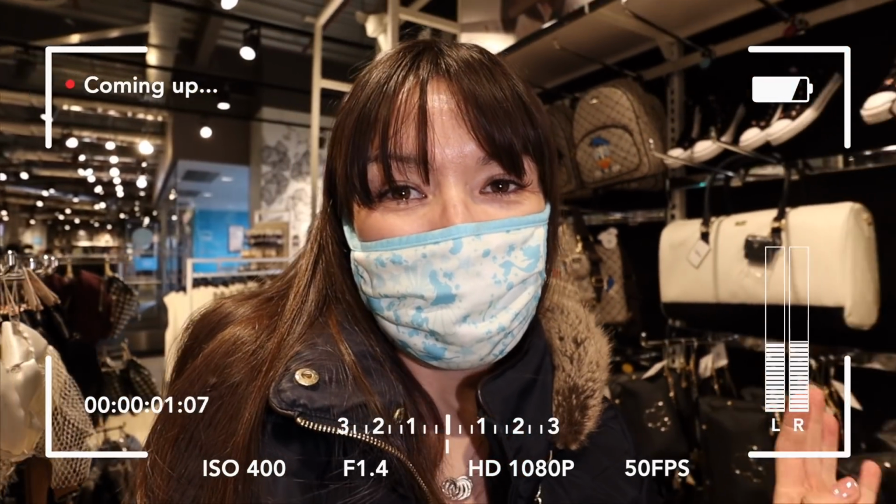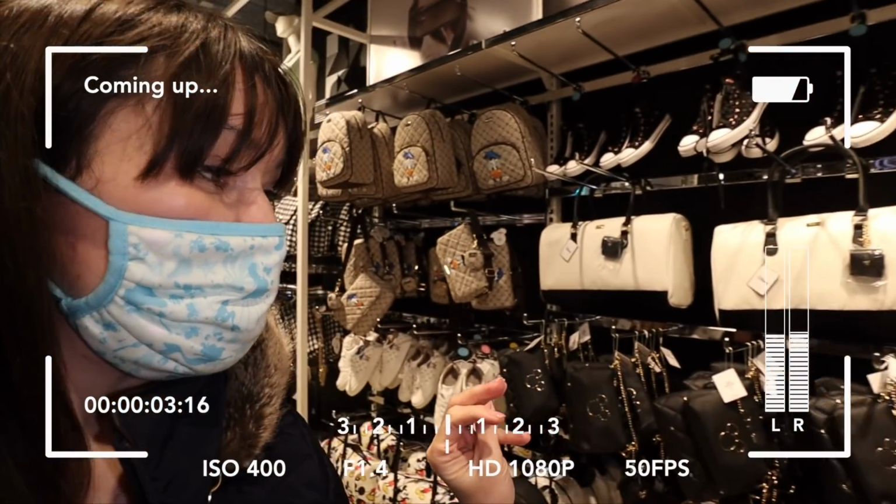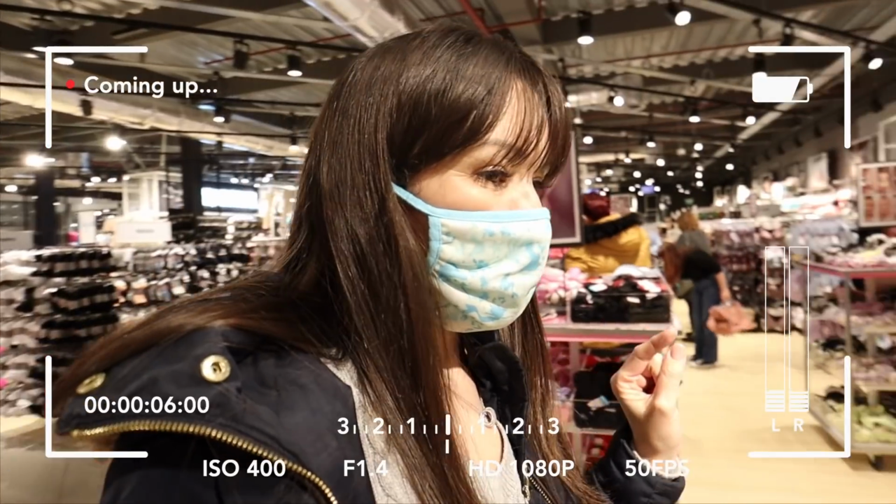So here we are in Primark, and yet again they're not disappointing with their lovely Disney bits and pieces. Can't find them anywhere. And straight away, positive.